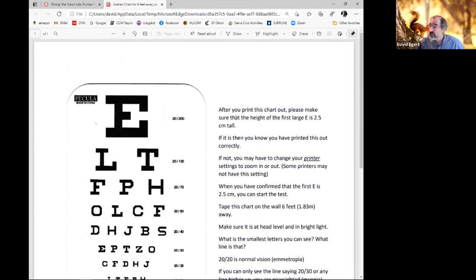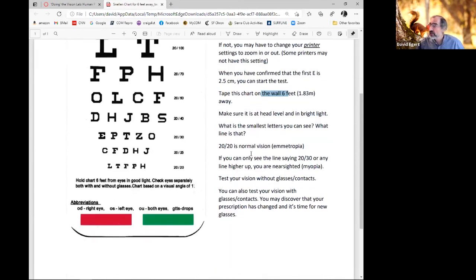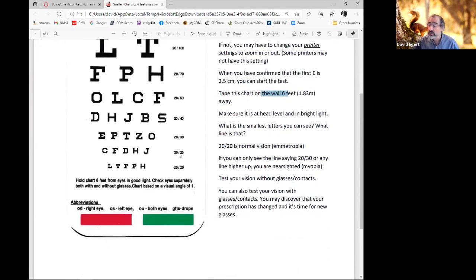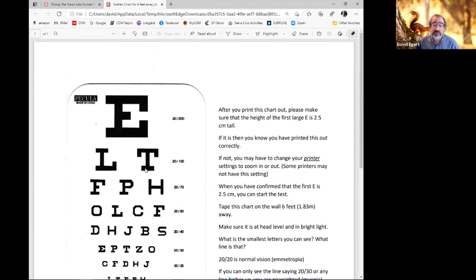Again, it says here, print it out, and make sure that the first large E is about 2.5 centimeters tall. Then tape the chart 6 feet away and find out what you have for your right eye, for your left eye, without glasses, with glasses, standing 6 feet away looking at this little printed out chart. This one actually only goes to 20/20. If you can read this last line without any mistakes, it's 20/20. Don't memorize it before you put it up there. That's just not very useful.